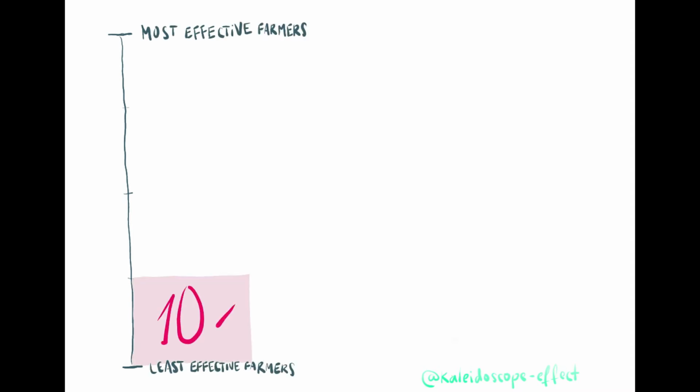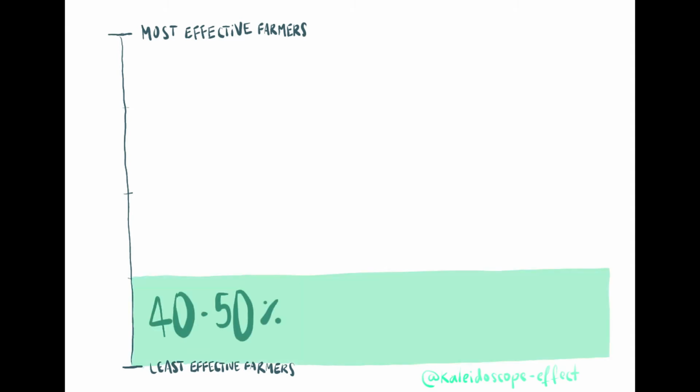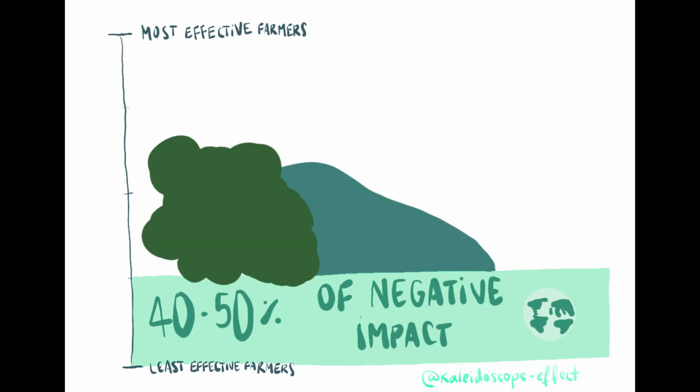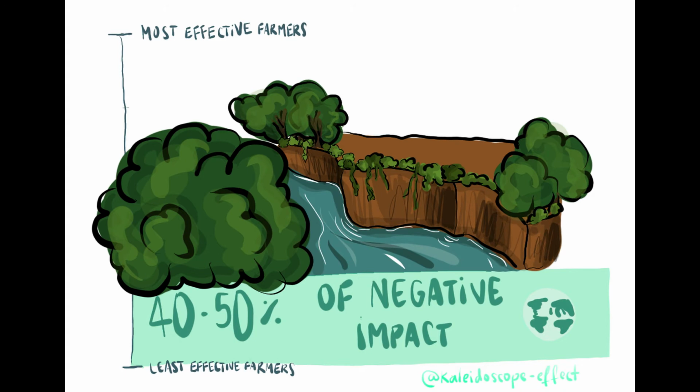When one classifies cacao producers by efficiency, one sees that the bottom 25%, which only account for 10% of the global production, account for 40 to 50% of the global negative impact of cacao production. In general, farmers lack the resources required to improve their plantations, and since trees become less productive after some years, farmers tend to establish new ones.